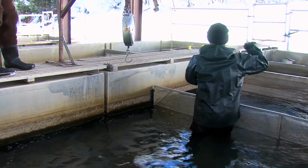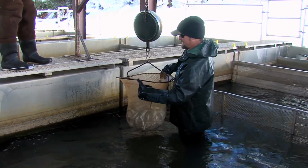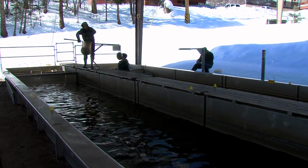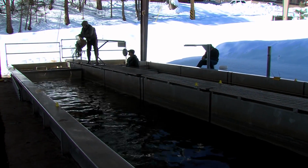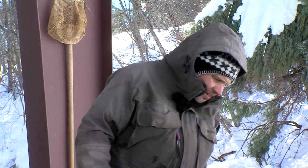Several more months pass and the young trout have grown so much they're getting crowded. So Bryce and his crew are splitting the raceway, meaning they move half the fish to another raceway to give them more room. Even though the temperature is freezing outside, the fish can't wait.